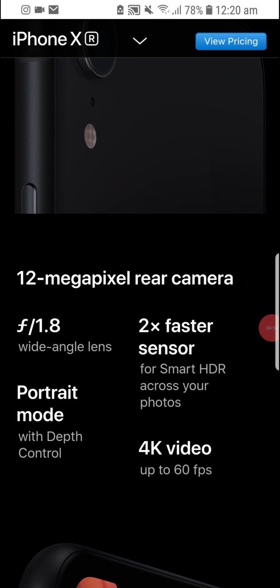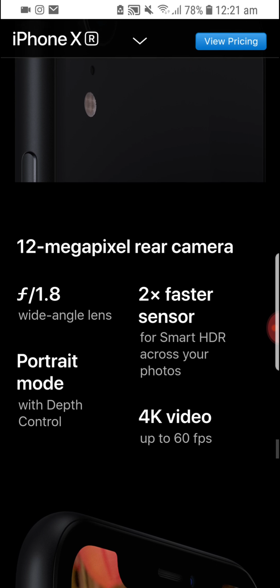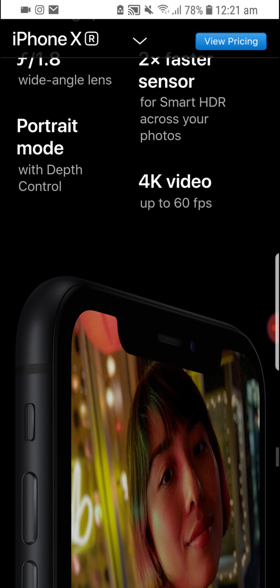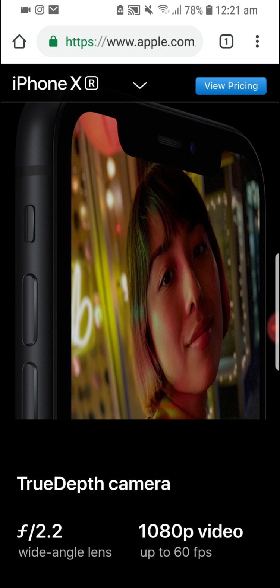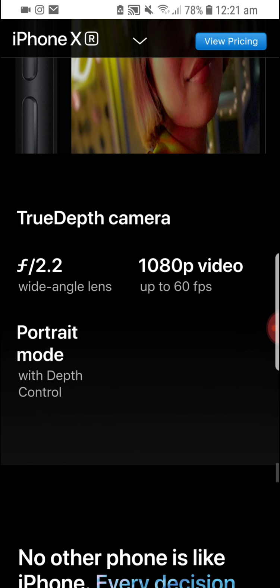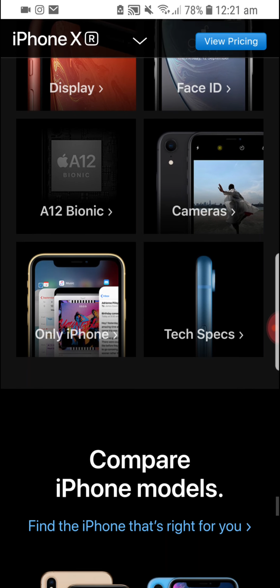4K videos up to 60 frames per second with optical image stabilization. That's really good. The videos on iPhones have always been really good, and I'm pretty sure the iPhone XR will not disappoint. This phone looks absolutely stunning, and once again, in this close up, it looks absolutely stunning. I just cannot stop admiring how beautiful this phone looks.